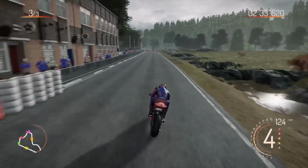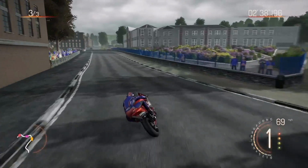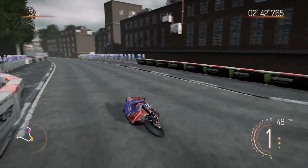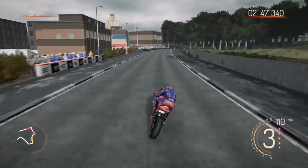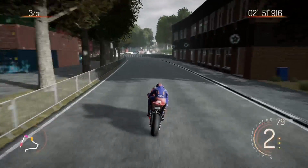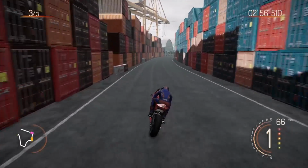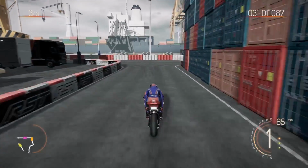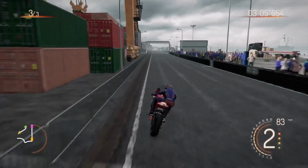And it won't be long until we have to go against some of the legend riders like your John McGuinness's, etc. So when we get to that, we want to be on a bike that we feel really comfortable on if we're going to compete against legends like that. But yeah, because looking at the calendar, there are some really tough events coming up, which we're going to have to really up our level. Right, last corner. Just a nice little bit of a wheelie there. And to the finish line. That's not bad.